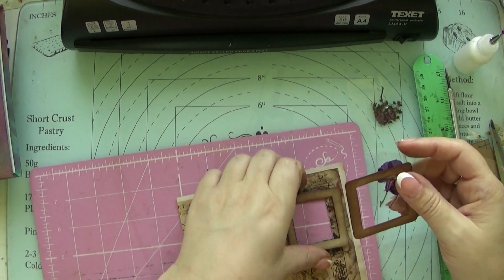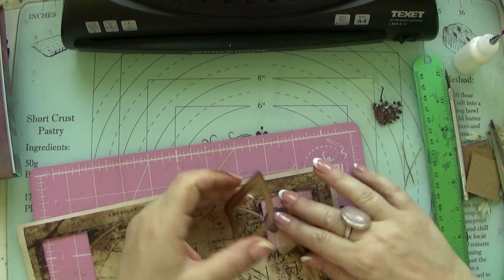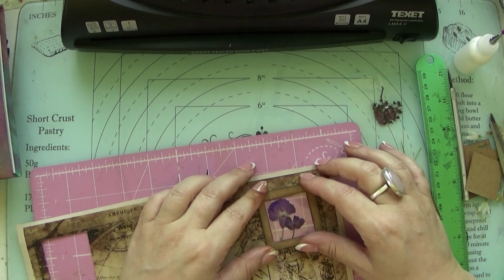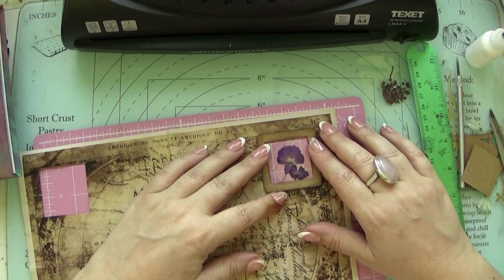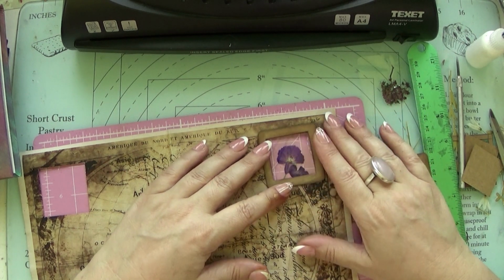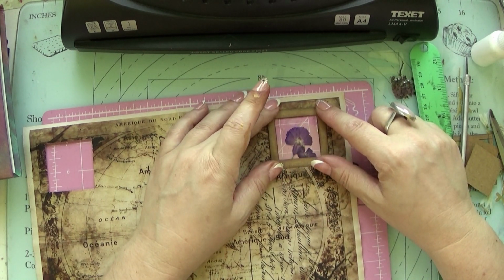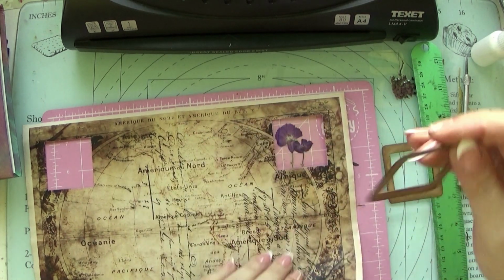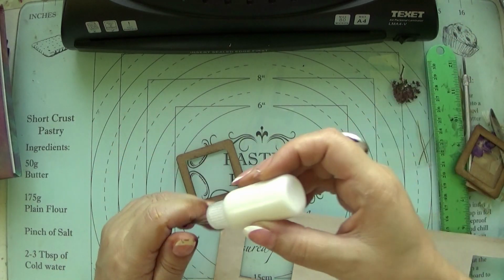Okay, so we have our window and our frames all ready to go. I'm not gilding on these ones, I don't think. Let me see. Nope, I'm going to leave them as is. Now, obviously, you can do your frames as fancy or as plain as you like. I'm just loving using this kind of cardboard at the moment. I'm using it everywhere. I love it. It just has that old world feel to me. So I'm leaving these ones plain. So let's get our first frame situated. Get our glue on.